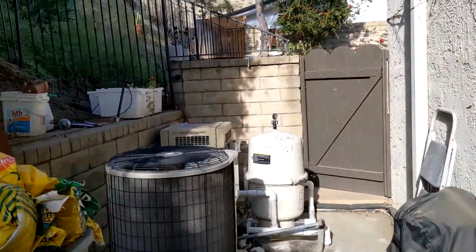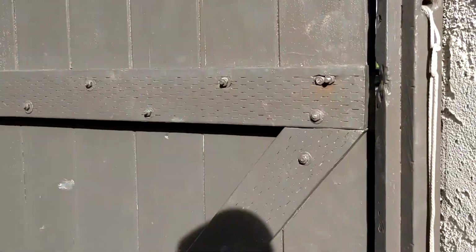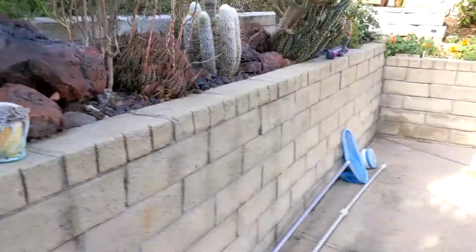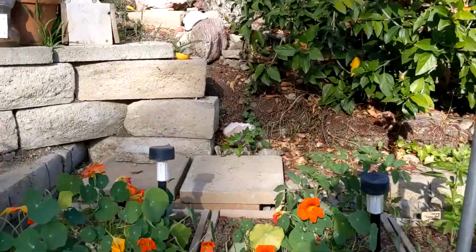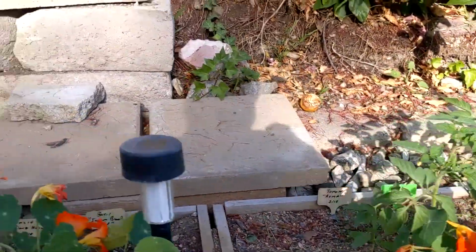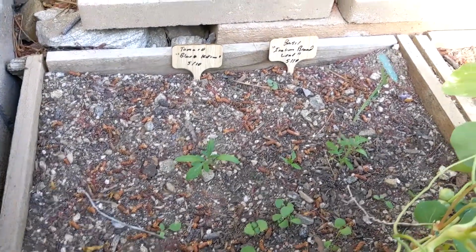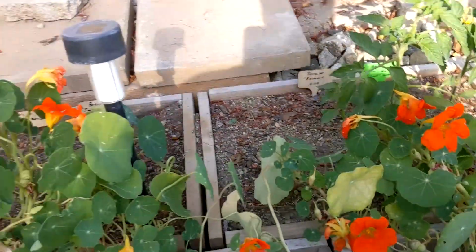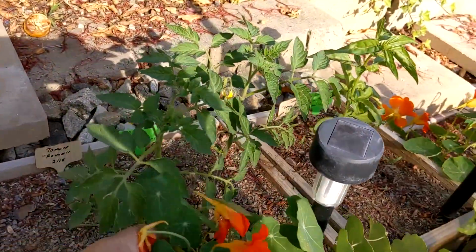Then let's take a quick look in the back. Hope the cat hasn't gotten to it that I didn't notice. We'll give it a quick look. Okay. Yeah, I really need to kind of deal with some of this. 2 tomato plants doing reasonably well. I need to figure out what to do with the nasturtium that's growing there. Cobweb.